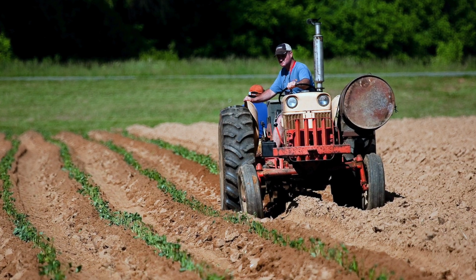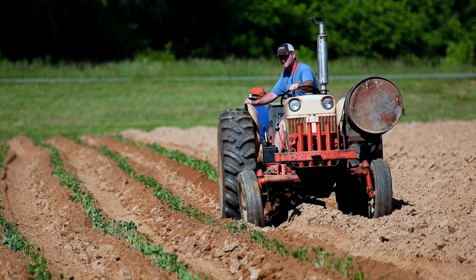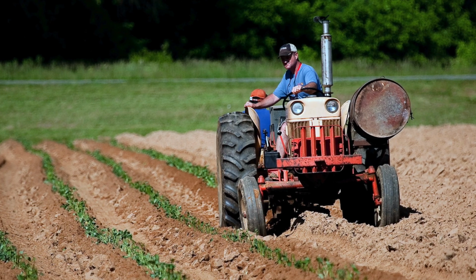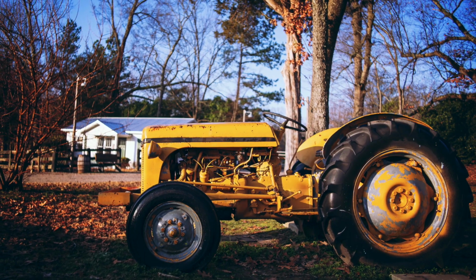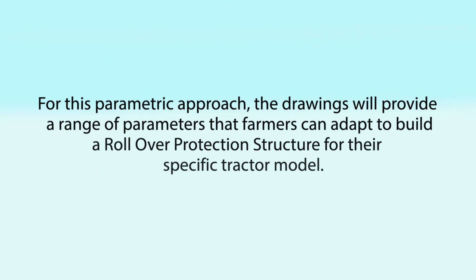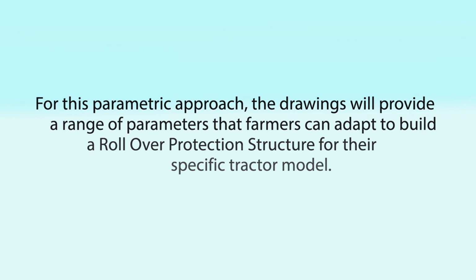Due to the large number of older tractors still used on Canadian farms today, it is not feasible to develop a ROPS design for each individual model. The research team therefore decided to adopt a parametric approach in order to accommodate multiple tractor models with one design. For this parametric approach, the drawings will provide a range of parameters that farmers can adapt to build a ROPS for their specific tractor model.